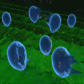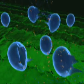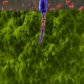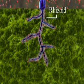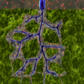Watch what happens. Amaferm dramatically shortens the lag or dormant stage of the sporangia, greatly increasing the production of viable zoospores. The increased number of motile zoospores results in more zoospores attaching and encysting into the outer layer of the fiber. At this point, Amaferm's effect on rhizoid development is quite impressive.